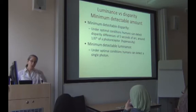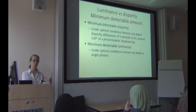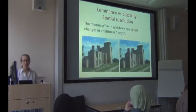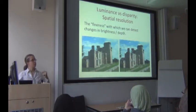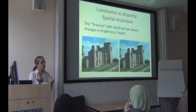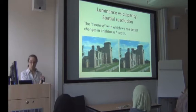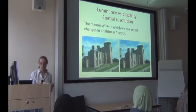Okay, so in terms of minimum detectable amount, both disparity and luminance are really fabulous. We can detect one photon, which is a kind of quantum efficiency limit, and we can detect sub-photoreceptor differences. No one could engineer a system to do better than that, I would suggest. But in terms of spatial resolution, the level of detail with which we can detect variation, there's a big difference between luminance and disparity. And disparity is actually pretty rubbish.